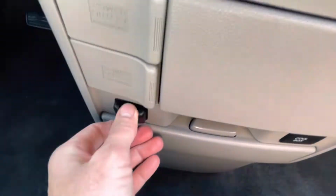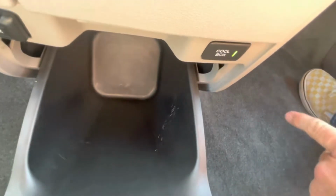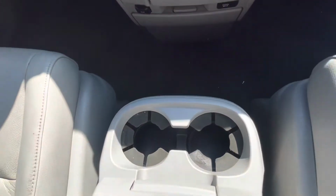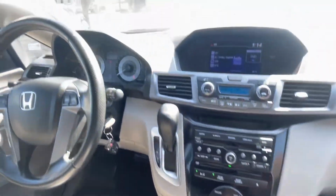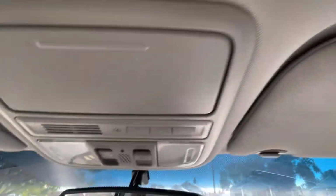And then you have an auxiliary port here and a cooling box here, and you just turn it on by pushing that button. So think chocolate. You can keep your chocolate nice and cool. There's a middle console storage. The 2 cup holders for front passengers and cup holders for rear passengers. Up here is your sunroof controls, which I forgot to show earlier. So here's the sunroof.